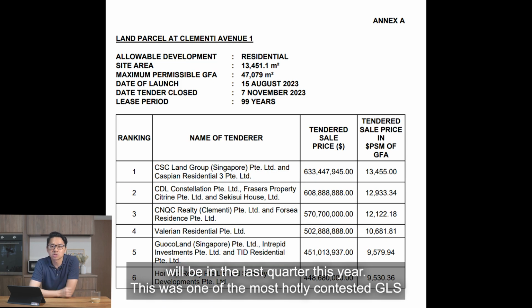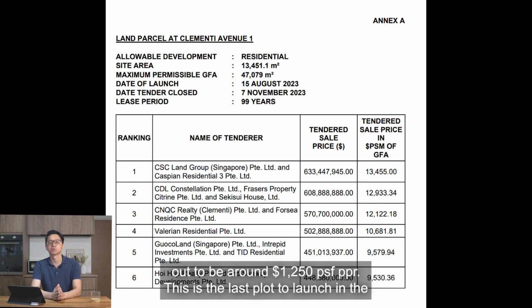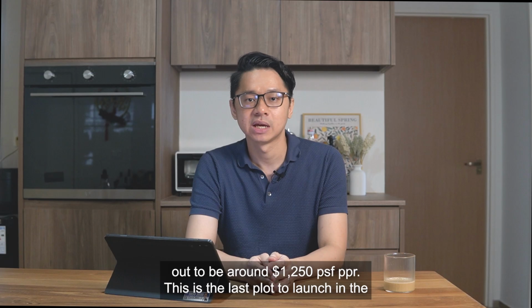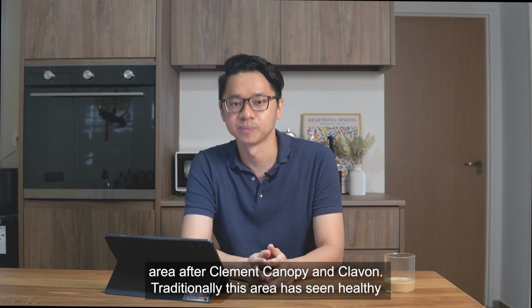This was one of the most hotly contested GLS in 2023 with a total of 6 bidders, with a top bid of $633 million. And this works out to be around 1250 PSF PPR. And this is the last plot to launch in the area after Clement Canopy and Clermont.